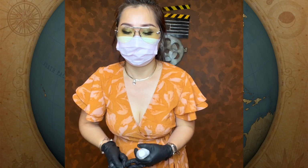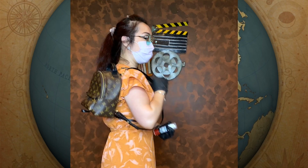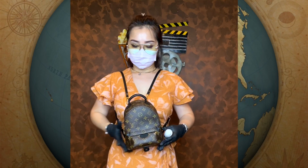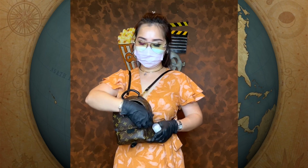Hand sanitizer, always wear mask, and sunglasses. Well, glasses. This bag is so versatile. You can carry it on your shoulder as a backpack, and also in the front just like a bum bag. This is how I use it when I go grocery shopping. I just use it with one hand.